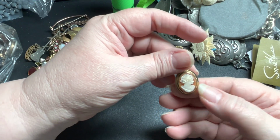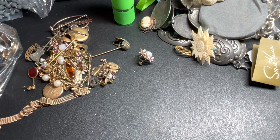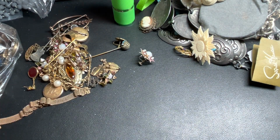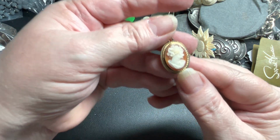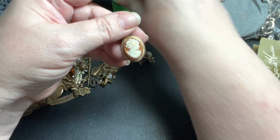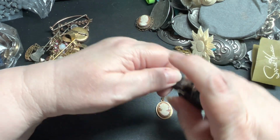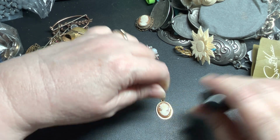There's another cameo brooch. This one is signed. Gold filled. So it's 1/20, 12 karat gold filled. Okay, there's the face on that one. It is shell also. And on this one, I'm going to say $12 also. Oh, let me give you a size. This one is 1 1/8 by about 3/4 of an inch.